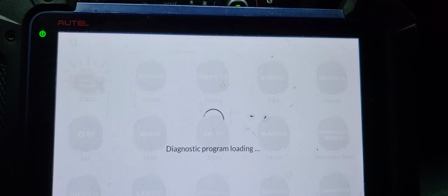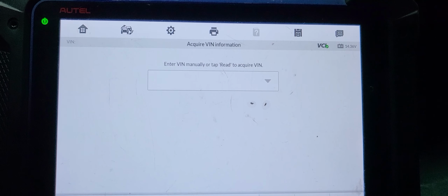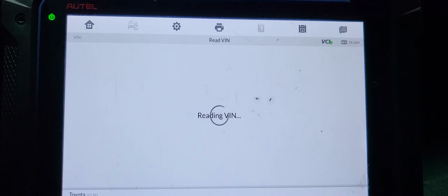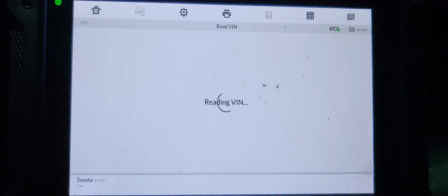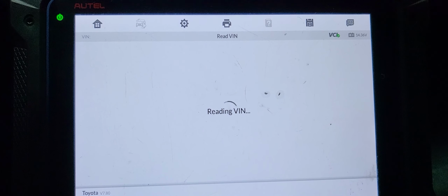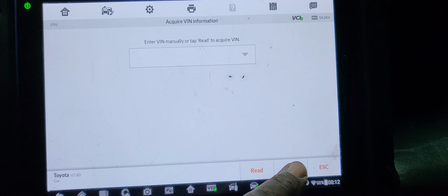Okay, VCI, okay. Now we connect it. Auto detect, read. Wow, you see, I chose the wrong car. I chose Toyota, that's why.